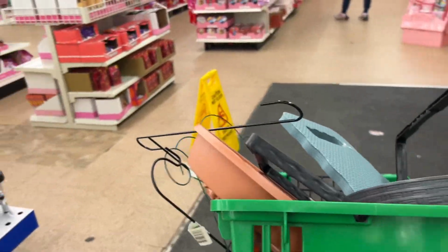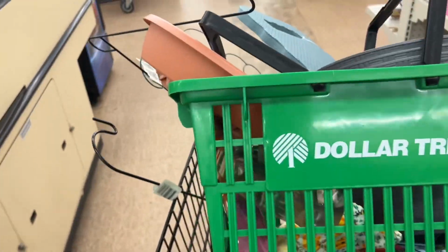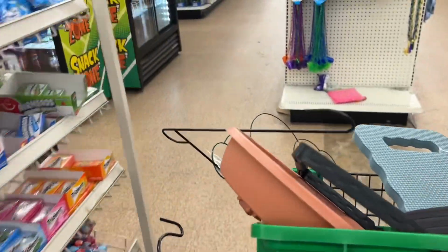Okay, I got a basket. I needed a basket, of course. Somebody help me, I don't want to spend too much in here.